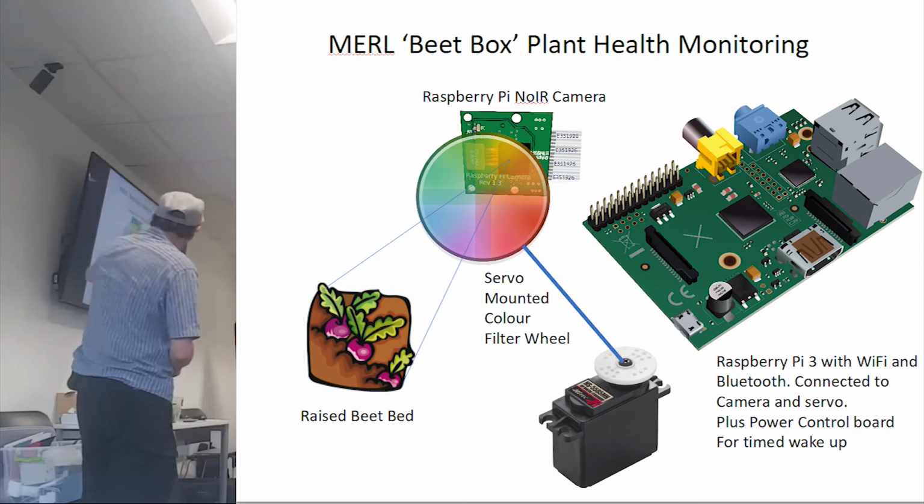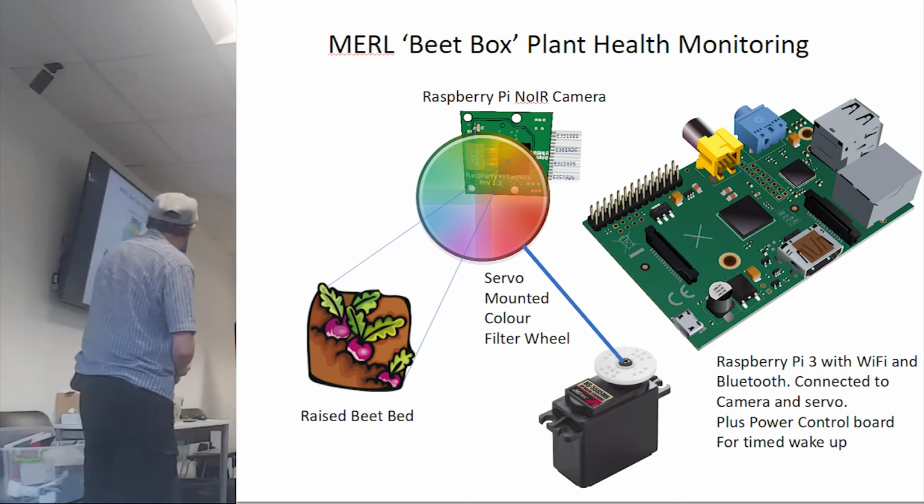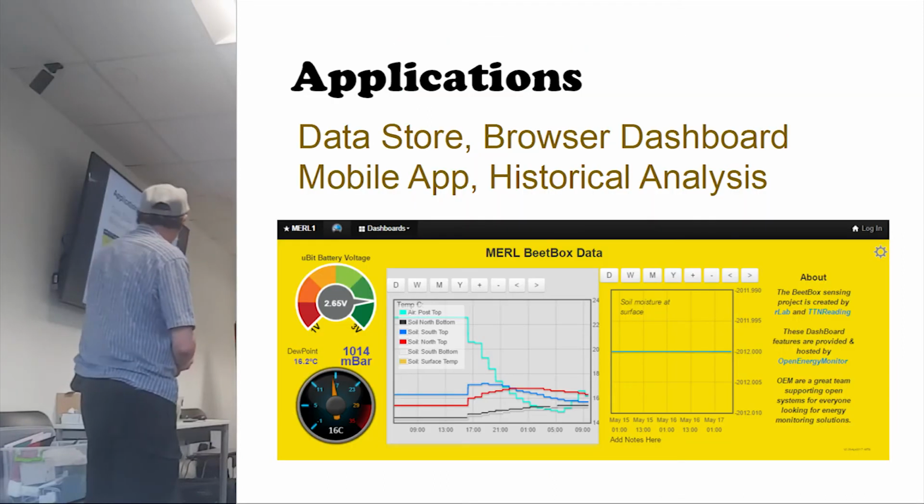And that was how this system was working with a filter. We actually only had a single filter initially. The idea was that had the filters worked, we would have had them on a wheel so we could have a look at different colours of health.